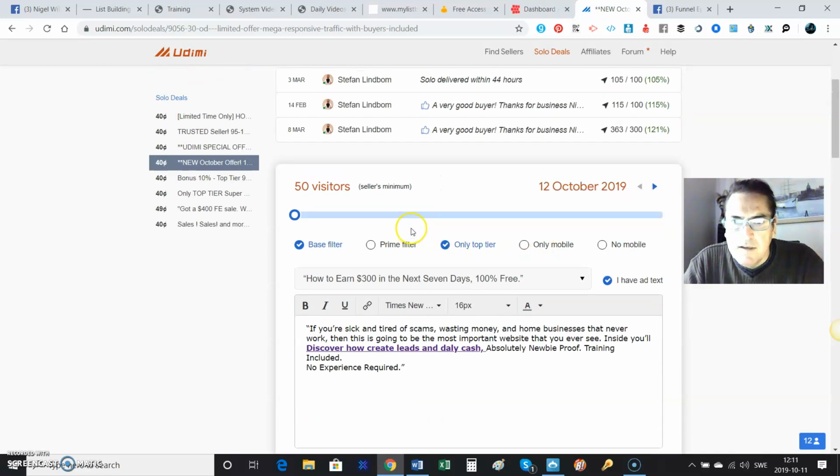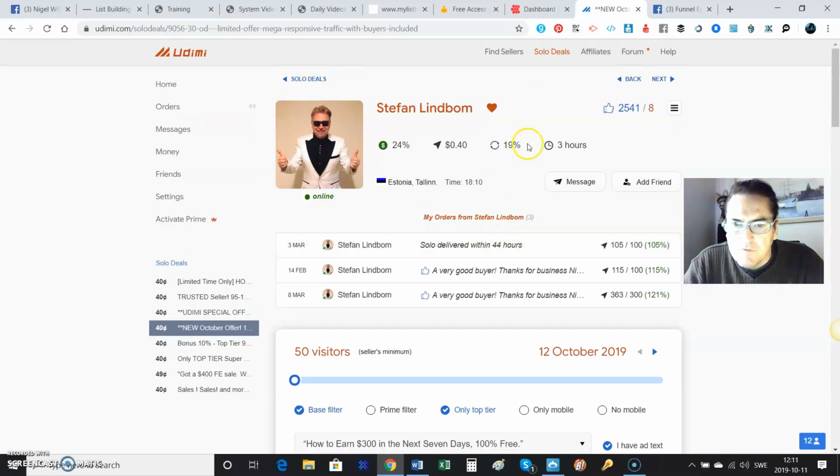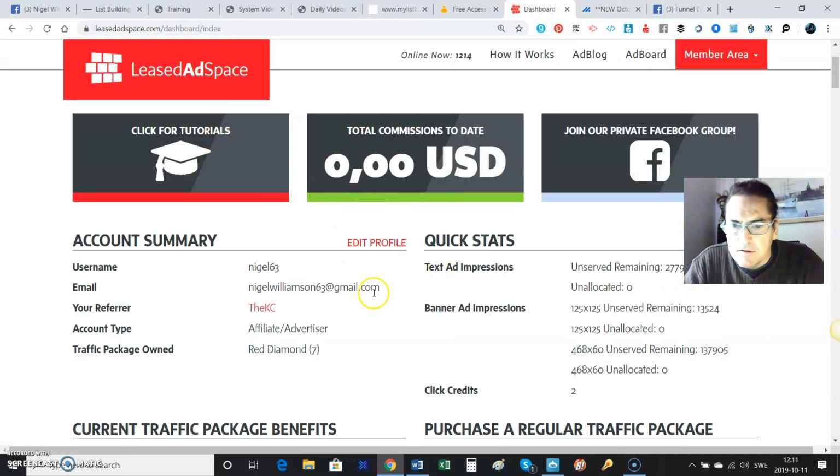And these three things together give you a basic system. Now, this is free to start, or it's free to have an account, and so is Lesedadspace. It's free to start, and my business with the lead lightning is free to start. So you can get to a basic level, and that's about it really, more or less.